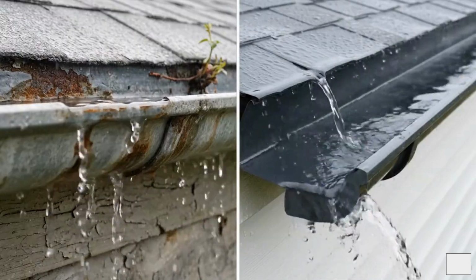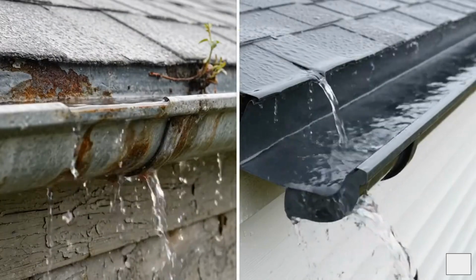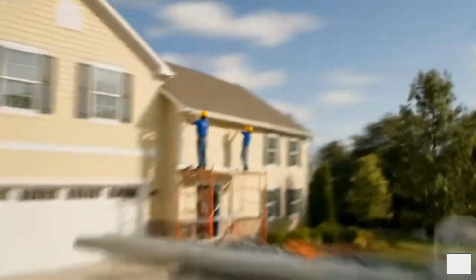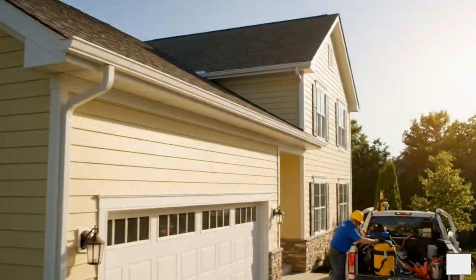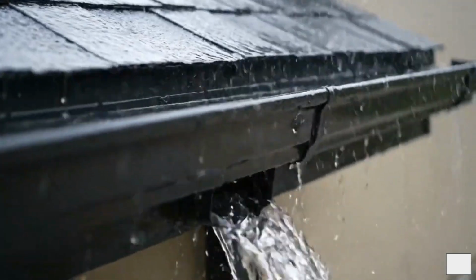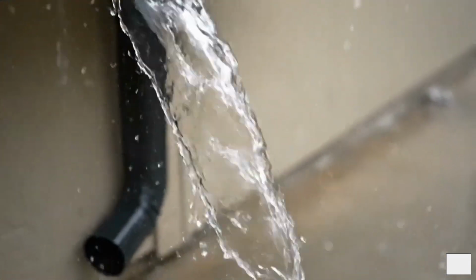Compared to old sectional systems, seamless gutters are more durable, more attractive, and require less maintenance. Installation is fast and professional, completed in just a few hours by trained experts. Rainwater flows smoothly, safely diverted away, protecting your roof, walls, and foundation.